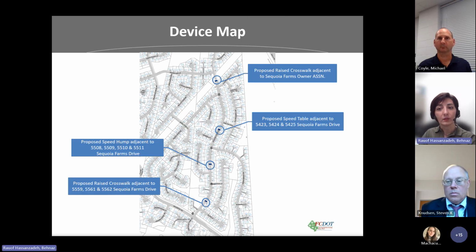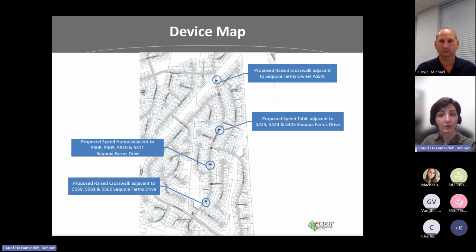Based on those requirements, we were able to draft a plan and propose 2 raised crosswalks, 1 speed hump, and 1 speed table, as you can see on the map here. The addresses that are listed are the ones that need to sign off because the devices are adjacent to their homes.